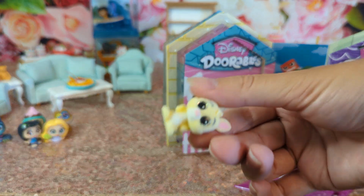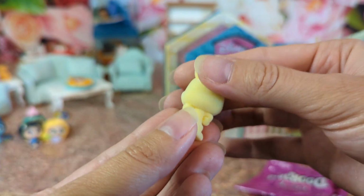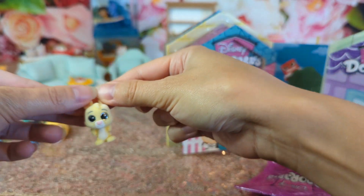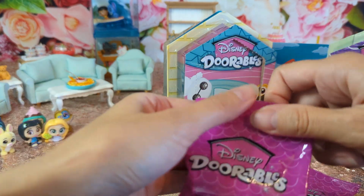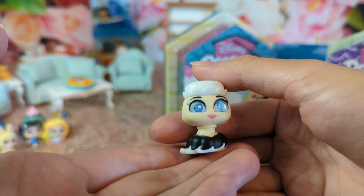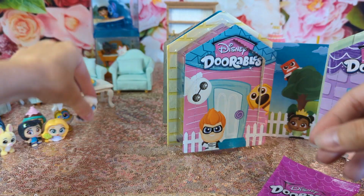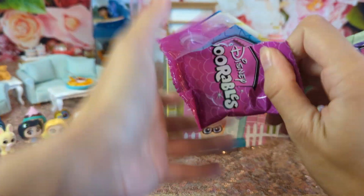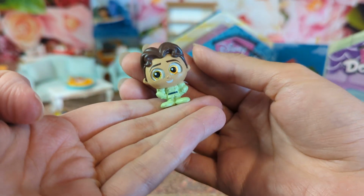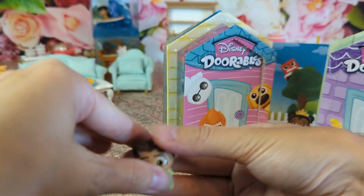Ooh, this one is fuzzy. Oh, okay. I think this is from Winnie the Pooh. Ooh, I like this one. It's fuzzy. That is so cool. Oh, I love this one. This might be my new favorite. So cute. Oh gosh, what is this? I don't know. That doesn't look familiar to me at all. This must be a prince of some sort. Very cute.